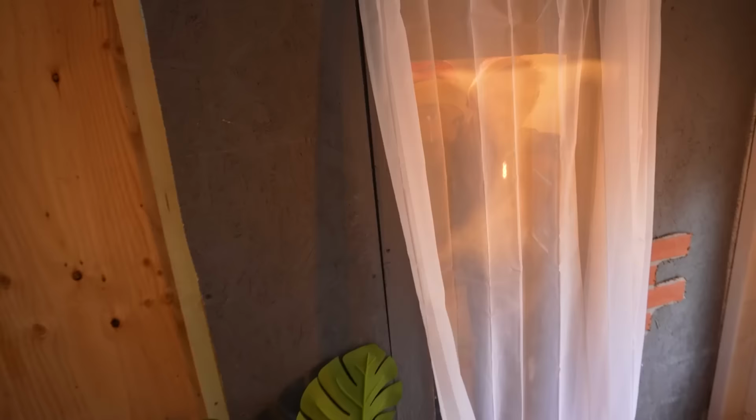What do you guys want? We just want to come over. We want to see your place, it looks awesome. Stop bugging me! What in the world? Looks like my neighbor doesn't even have a window.